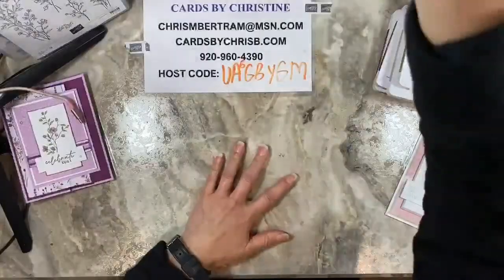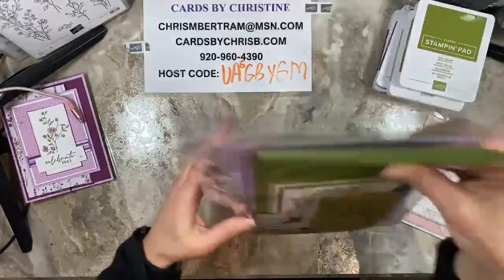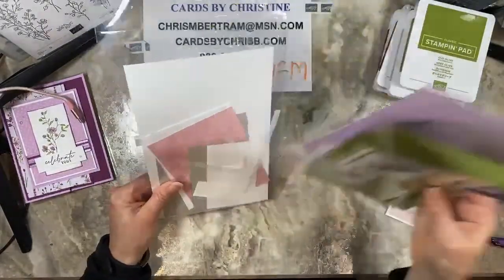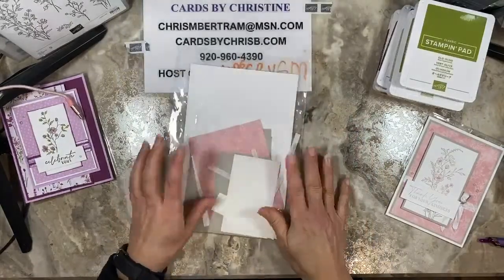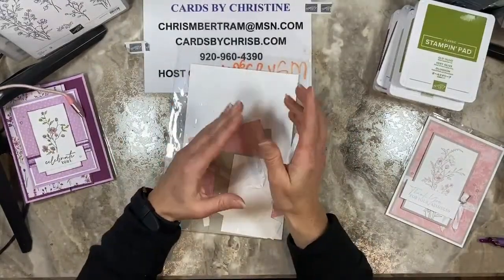All right, which one? We're going to do the pink one first, I think. Let's do pinky first. When you get a card kit from me, it'll come in an envelope, so you always get the envelopes from me. And for this class, you'll have 11 embellishments in one kit.